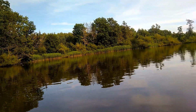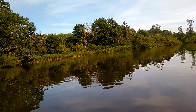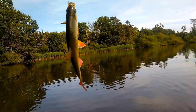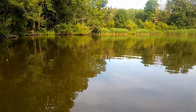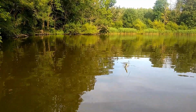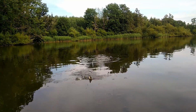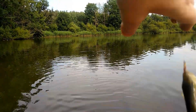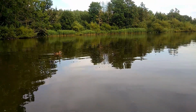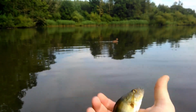Tiny guy. Ah, that was on corn. And a little bit of worm, but that doesn't really count. I've been sitting here chilling, catching a lot of these guys and a lot of roaches as well. Primarily this smaller size.